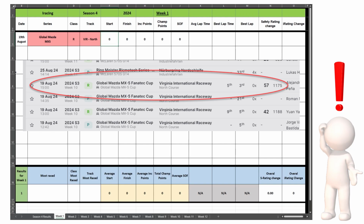And then we want to say, okay, we started on 5th. Hit the tab key on your keyboard. Then my result was 3rd. Yeehaw! Put a 3 in there. Fantastic. On this particular race, I got 0 incident points because I was a very good boy. And so I don't need to alter that total. I can leave it like that.